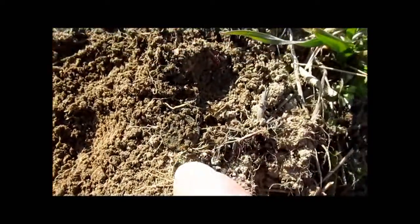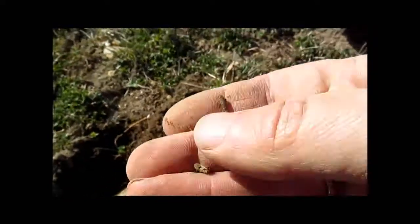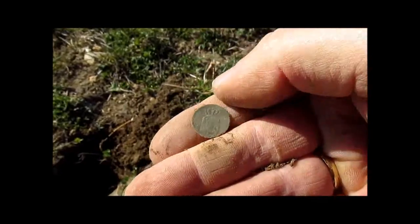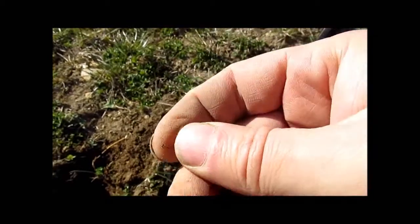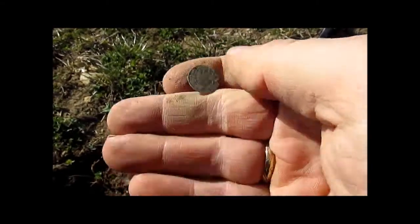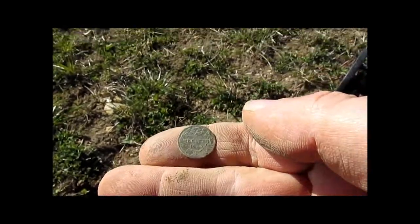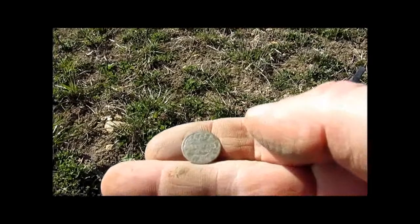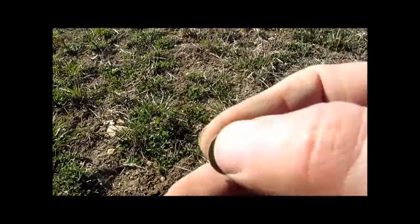And the next coin coming up. Und die nächste Münze. Very small. Silver. Silber. Sehr schön. And that's going to be a Kreuzer. Yes, 1850. Brilliant silver. So it's a 125 part silver. Very nice. Jawohl. Sehr schön. Look at that detail still on it. 1850.